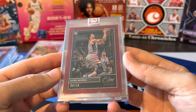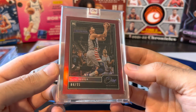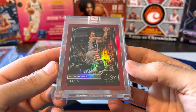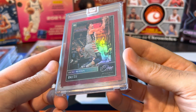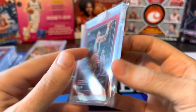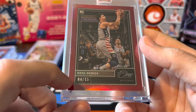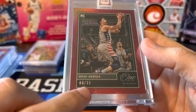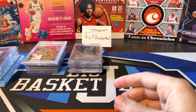And another one of my other favorite recent sets, One-and-One. This is Deni's rookie from the 2020-21 set. This is the red parallel, and this one is serial numbered. Where is the serial number? Is it on the back? Why can't I find it? Oh, right there at the bottom, duh. I was looking, thought it was hidden somewhere in here. Numbered out of 15 on the Panini One-and-One red.